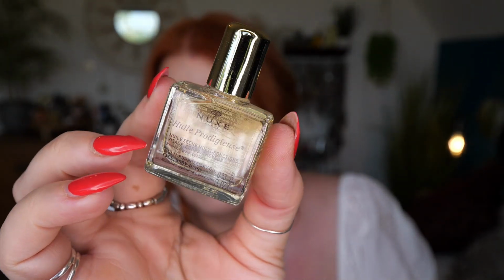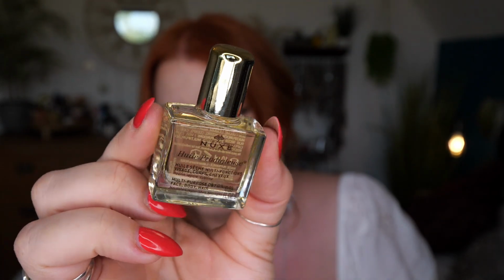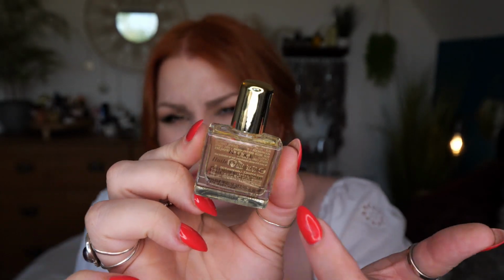Then we've got another holiday favourite of mine. This is the NUXE Dry Body Oil for hair and skin. And there's 10 mils there. It smells absolutely gorgeous. My favourite is the neroli version. It's behind me with my perfumes. Oh, it's just such a gorgeous, gorgeous scent.